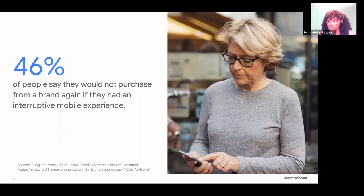Still to this day, for whatever reason, there's still people who don't have websites that are mobile friendly, which is a huge mistake. Talking about mobile, did you know that more than 50% of all web traffic is now coming from smartphones and tablets? More than 50%. Consumers expect to be able to use your website on their phones, and they expect it to be easy to do. In fact, 46% of people say they would not purchase from a brand again if they had an interruptive mobile experience.